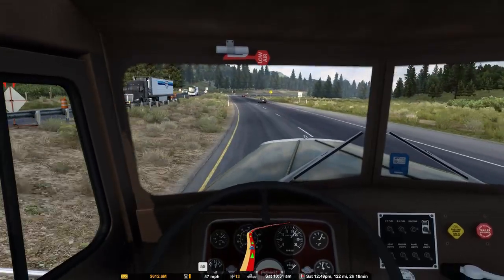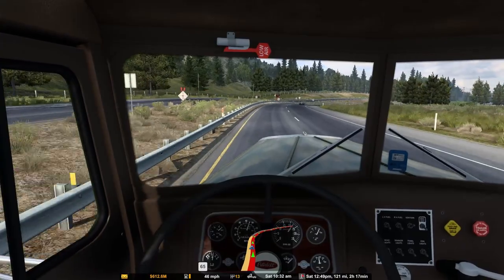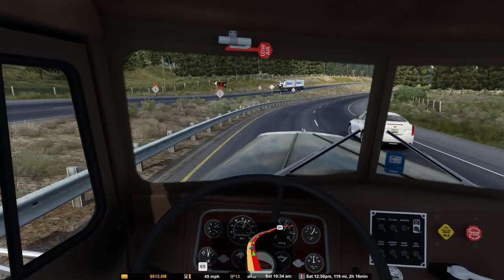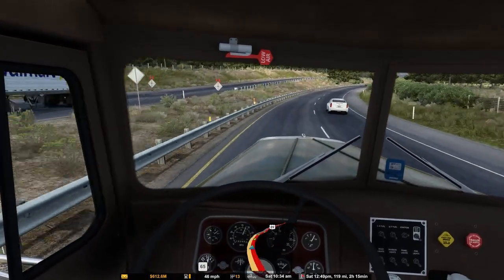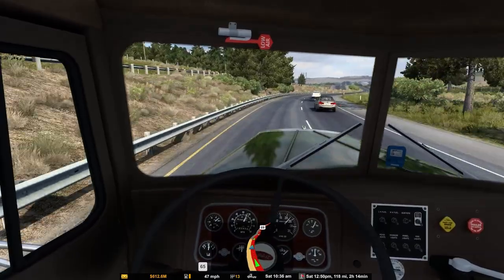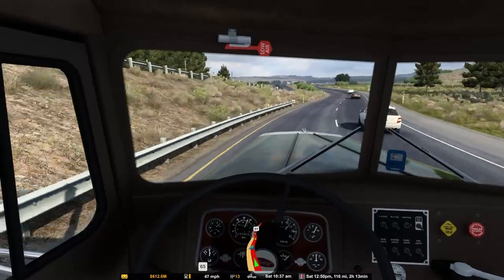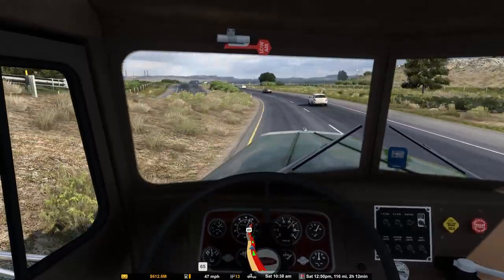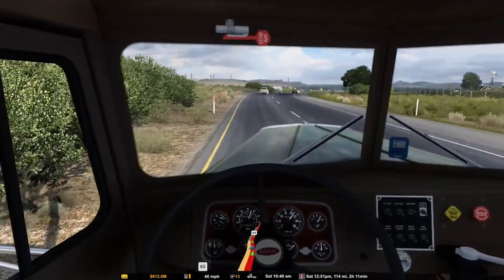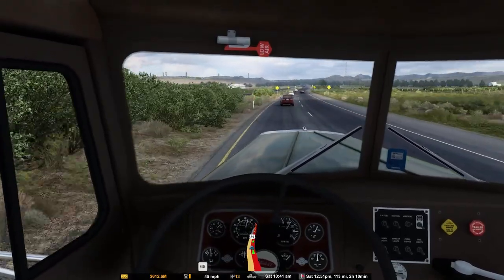It's ripping that motor on it. I mean, it's getting up fast. What about 50 miles an hour? Like the truck's not changing gears, though.